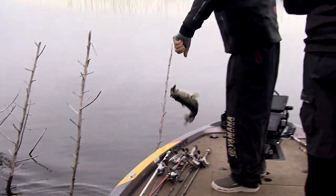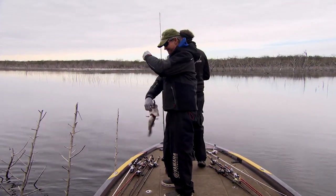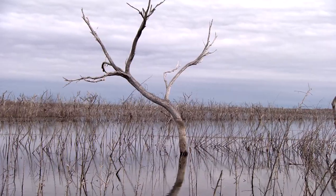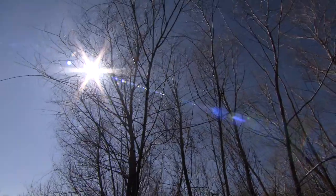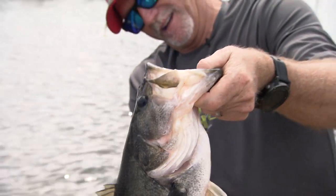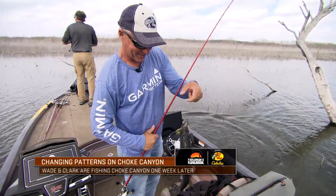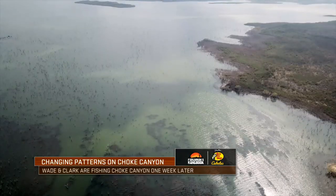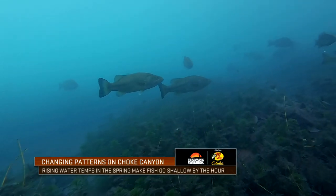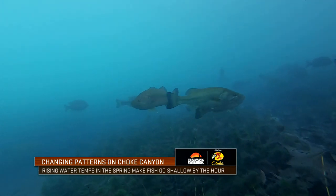Earlier in today's show, we watched as Wade and guest Mike Hawks fished Choke Canyon during the late pre-spawn stage. Cloudy skies and wind gave way to pristine, picture-perfect weather conditions, causing the bass to change patterns multiple times throughout the day. Now, Wade is returning to Choke Canyon Reservoir, this time with professional angler Clark Wendlett. Temperatures are warming ahead of a fast approaching front, and the two are hopeful that the fish will be pushed up shallow and willing to bite.